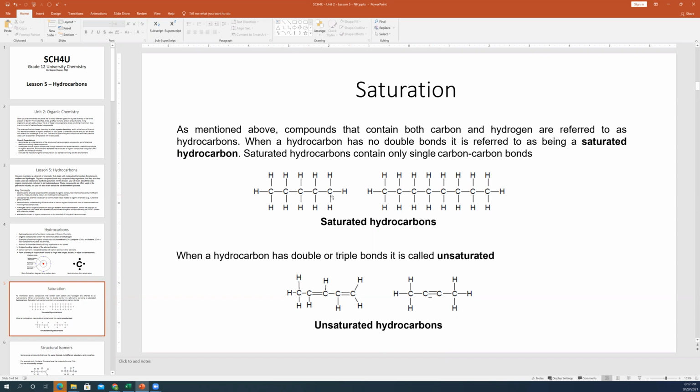So these are referred to as saturated hydrocarbons, where there are no double bonds, it's all single bonds. And here there are some double bonds and triple bonds, referred to as unsaturated.